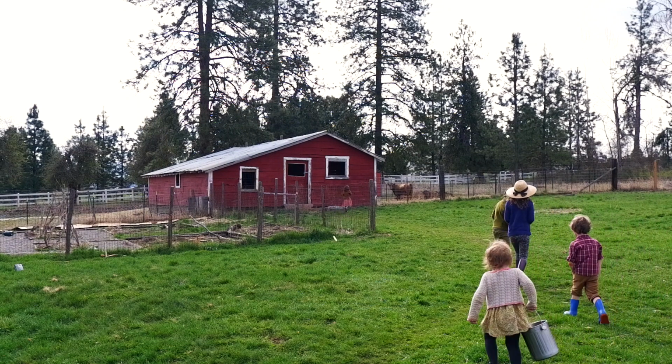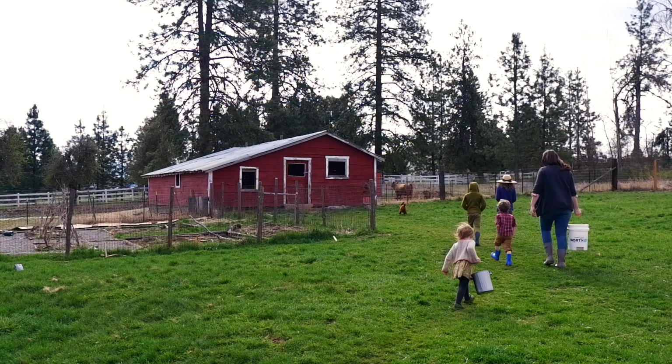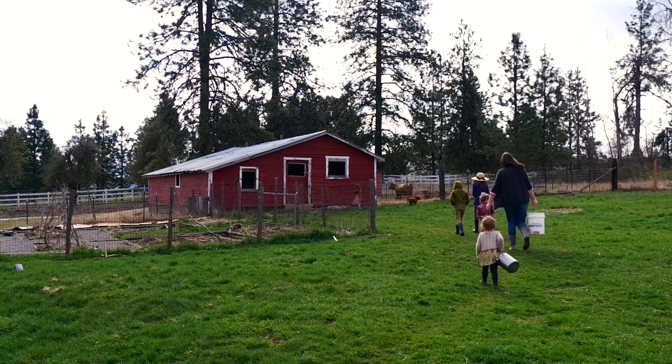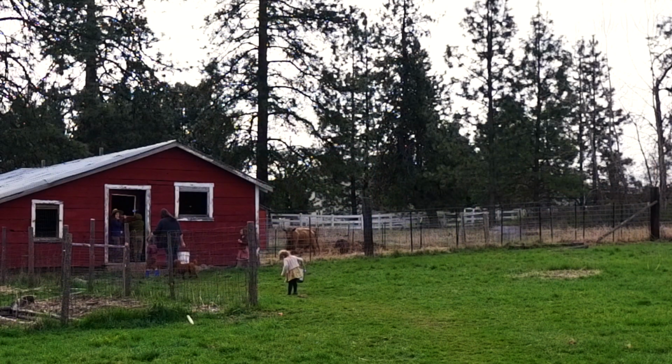After I pop that in the oven, it's time to head out and get going on chores. So that French toast has to bake for about 40 minutes, so that's the perfect amount of time for us to go get something done in the barn. I almost always have helpers.